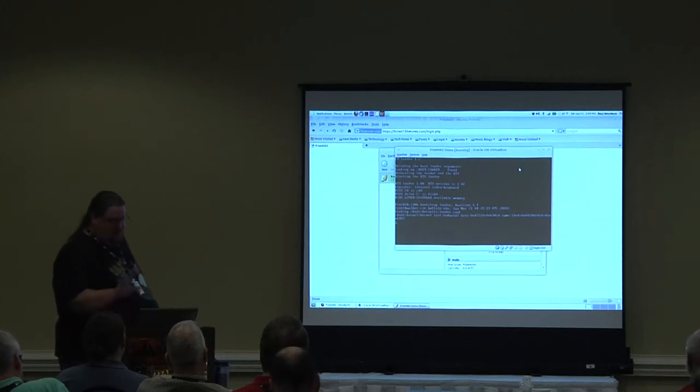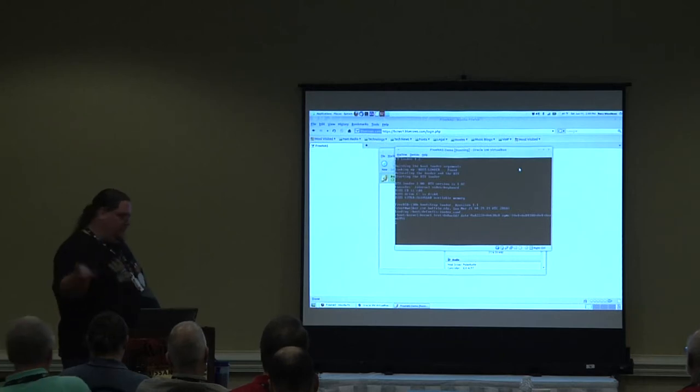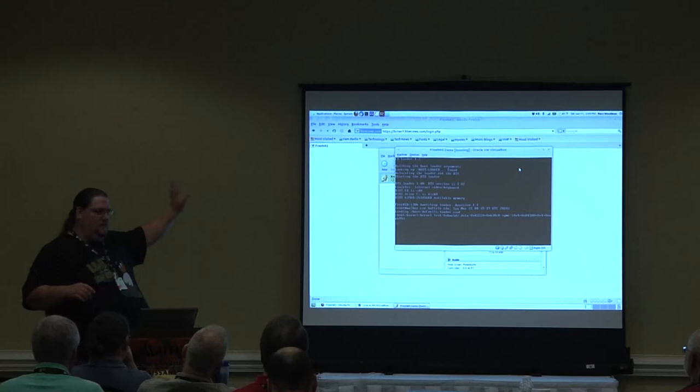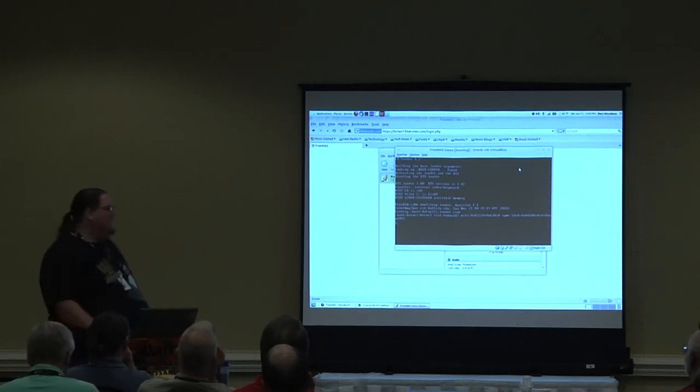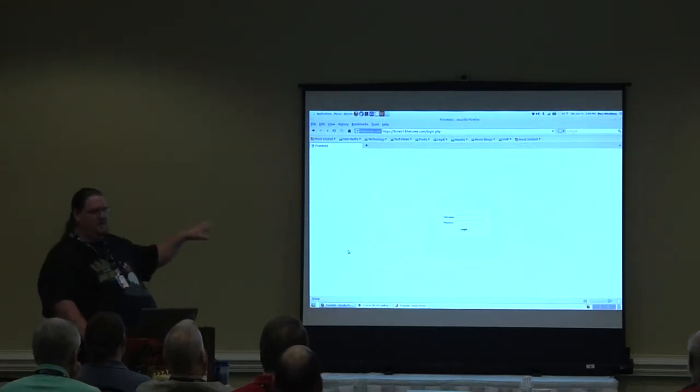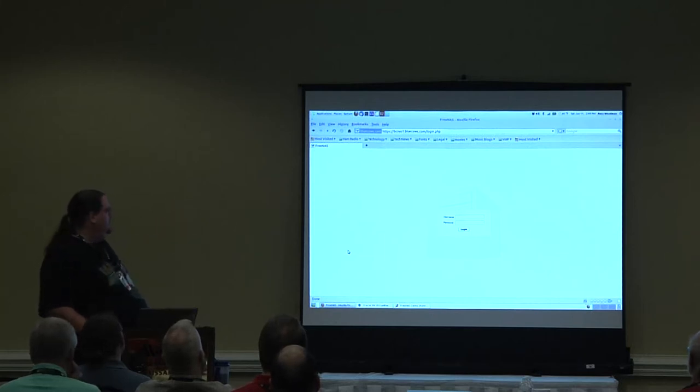And hopefully it plays out that way and we're not all sitting here yawning waiting for this thing to install. I do have a backup of a live server that I can get to if I need to. And this one right here that I have in this web browser, which is what you're going to see eventually when this all comes back up, is one of my live FreeNAS servers back at home.